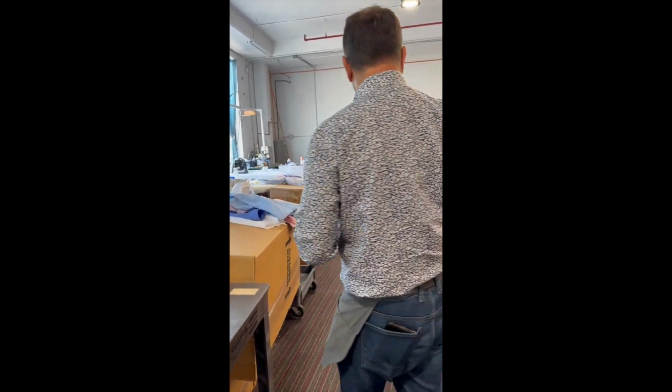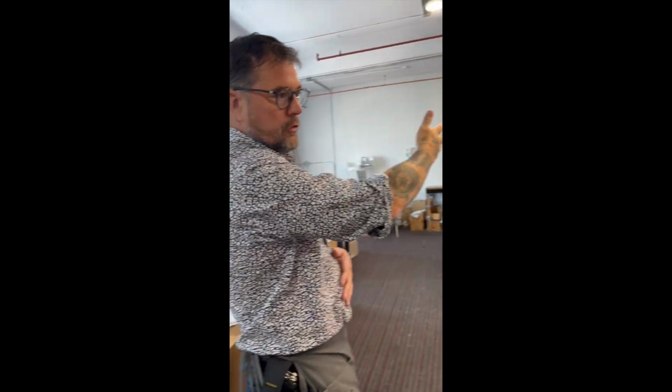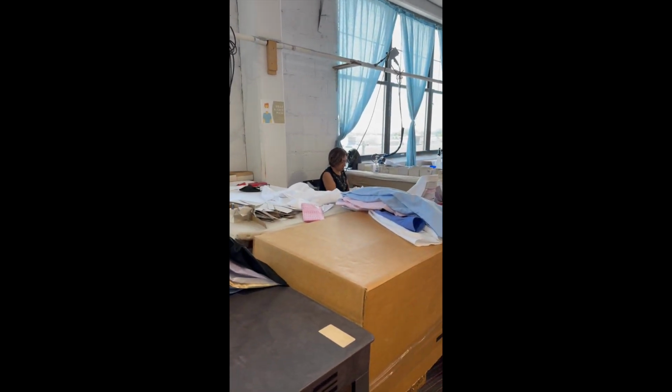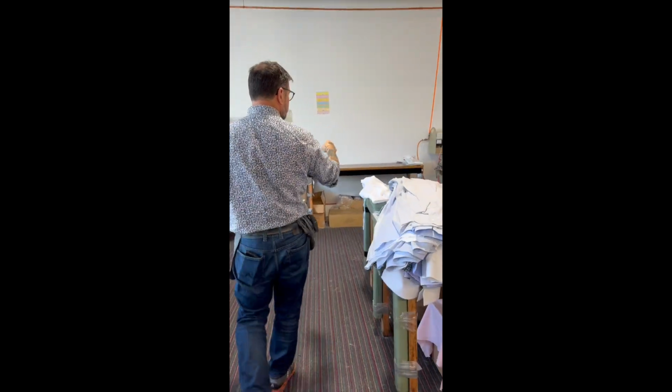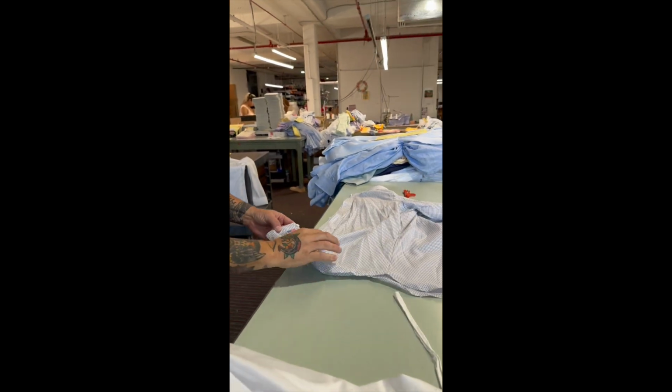But then after it gets QC'd, it goes to trimming where they cut off all the loose threads and such, then pressing, and then from pressing to folding. So this is, there you go.